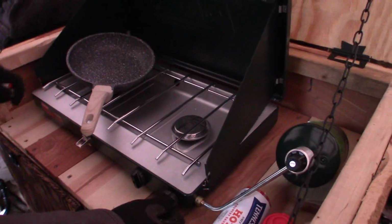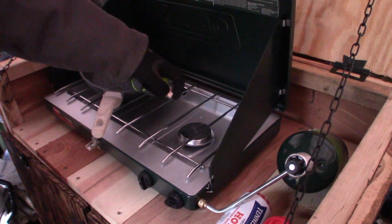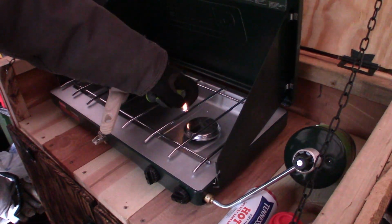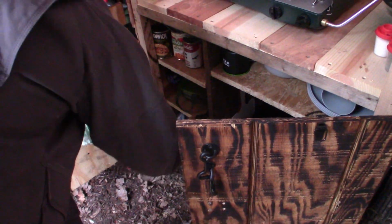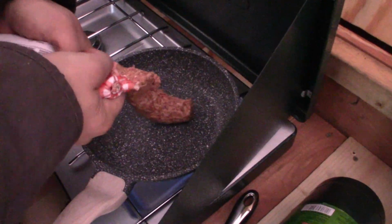About to make them bacon wrapped jalapeno, cheddar, and sausage stuffed jalapeno poppers. It's gonna be good. There we go. I guess I'll use this.